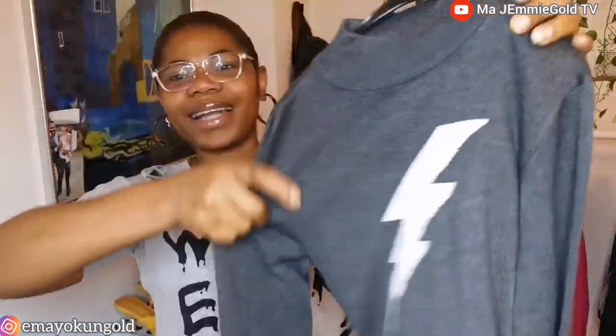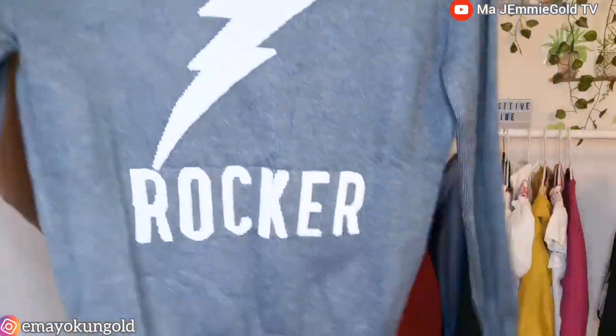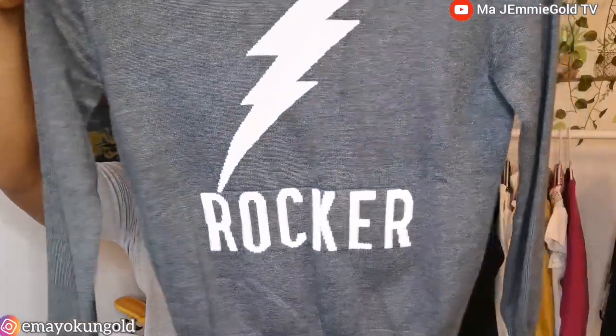below 10 euro. So this is how it looks like, and it is very thick. Also the material is stretchy, and this is how the front looks like. As you can see, it says rocker. Yeah, so this is it, and I love this.